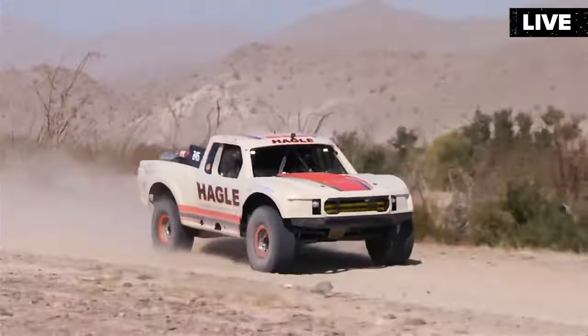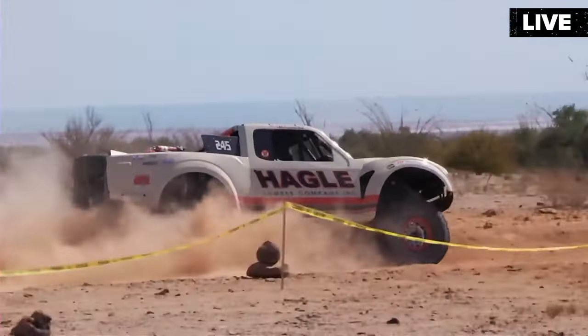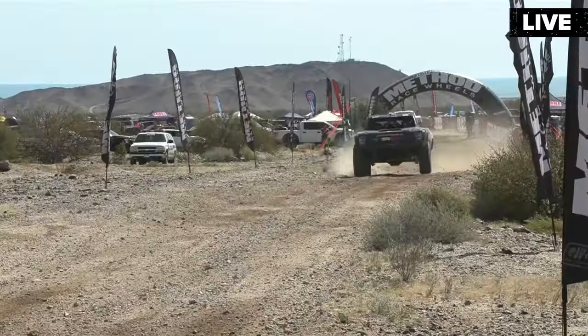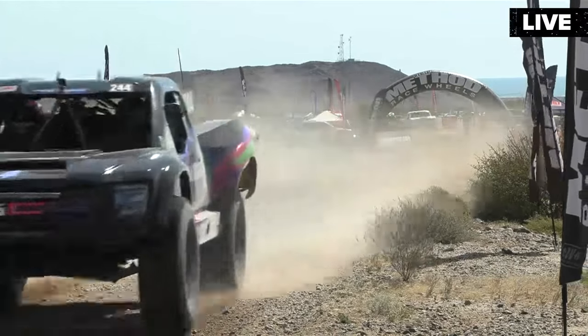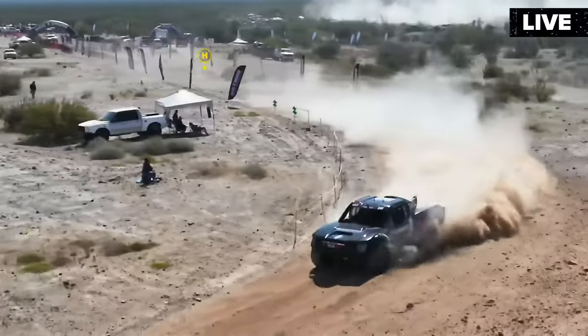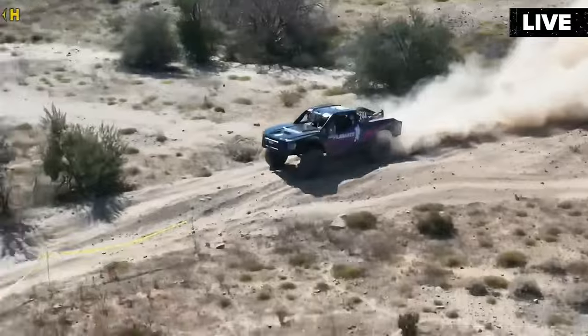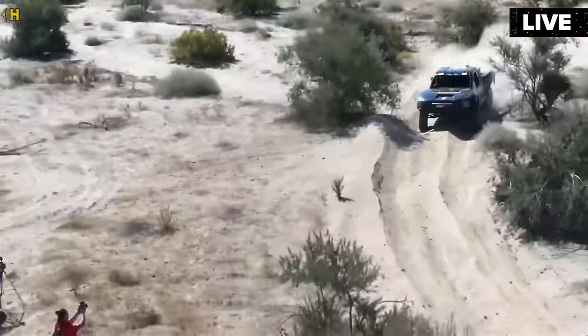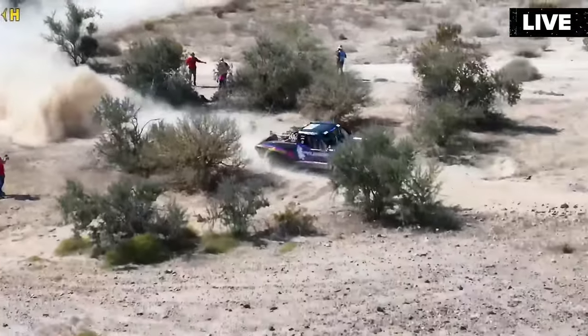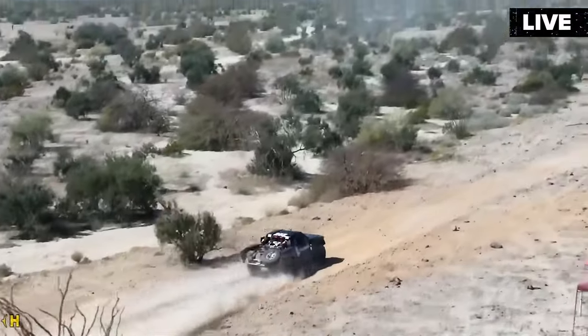Yeah. So there's a 245, Ethan Hagel. He's got a brand new GFO truck, looking good, looking sharp. Good looking body on that one. I believe that's a McNeil body. I think that's 244 of Oliver Fomente, Cisco truck. Same thing, cool wrap, cool colors, cool layouts. Looking good and sharp through there.